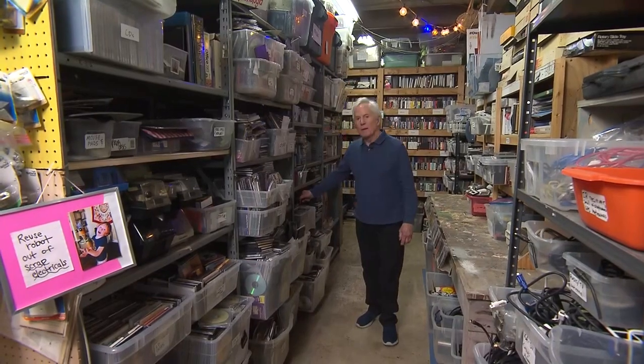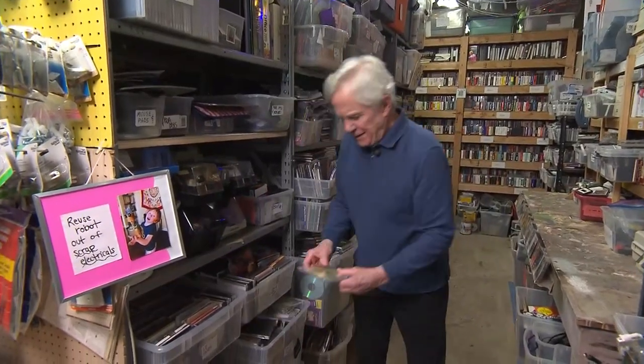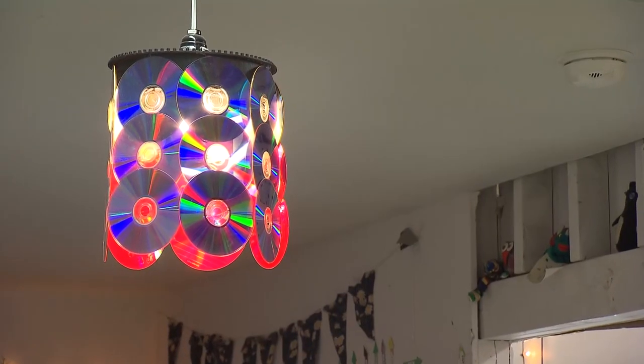You know, the old adage about one person's trash being another's treasure definitely applies in this place. For example, a bunch of old used CDs, throw them away? No, with a little creativity, you can make a beautiful lamp.